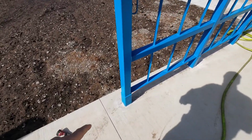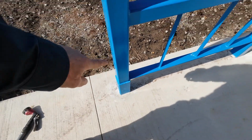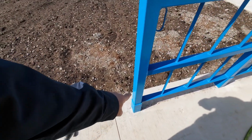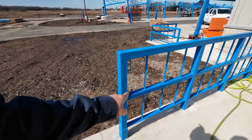And with these railings here, you can see on the bottom here, there's an extra little collar. That's stainless steel. There's absolutely nothing worse than having the bottom of a rail rust out. So stainless steel collars, and then it was hot dip galvanized, and then it was painted. So it's going to have a good lifespan on that. So that's just some of the stuff that we built here.